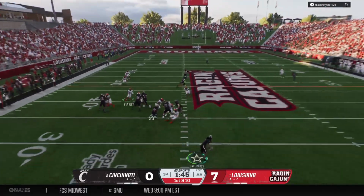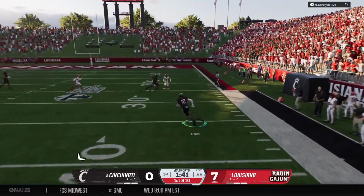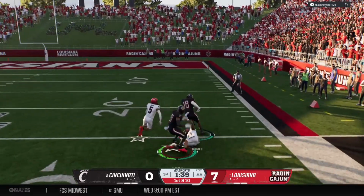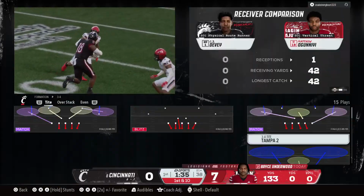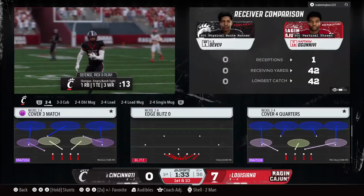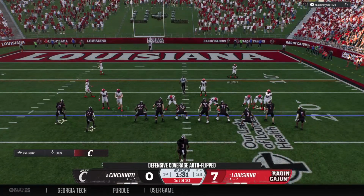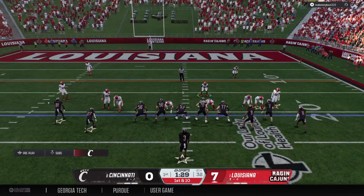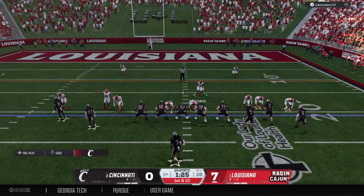Off the play fake, looking to throw. On the move now. Fires it on the move. He's got his man in the open field. Finally brought down, but that play moves the ball all the way down to the 21. The defense is spread all over the field, creating some one-on-one matchups, and the quarterback makes them pay for it. The Ragin' Cajuns pick up enough yardage to get a fresh set of downs.